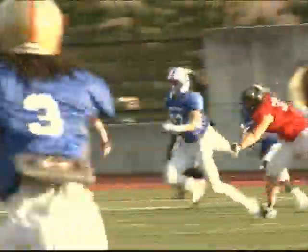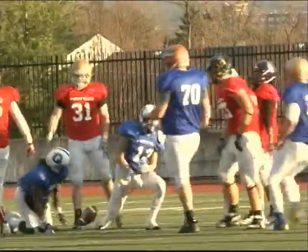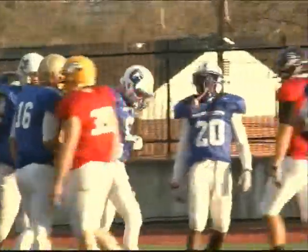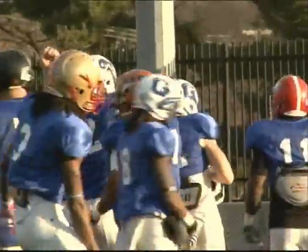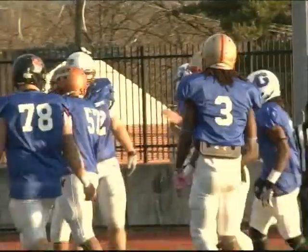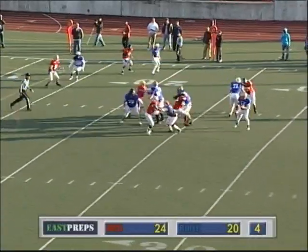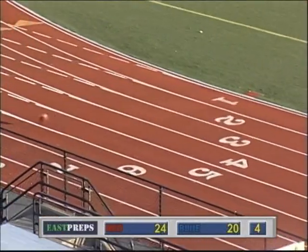And it looks like that was Jordan Griffin on the reception. He ran the flat pattern, and the defenders sort of basically stumbled a little bit, and that allowed him to turn upfield. Once he turned upfield, he was off to the races. I think he got taken down by his T-shirt. Well, Griffin with another big gain. He has a touchdown reception in this ball game, and this one gets thrown away by Lenahan.